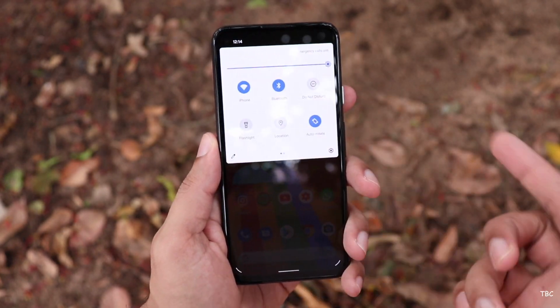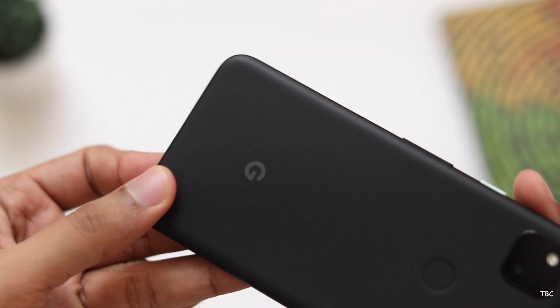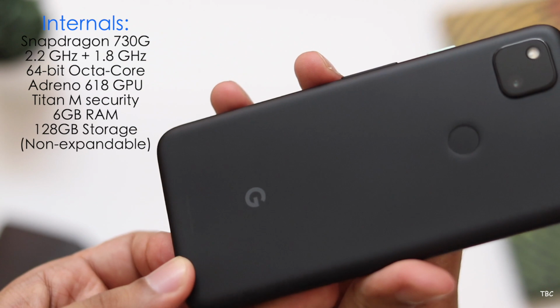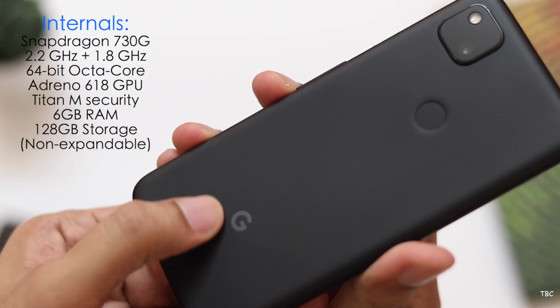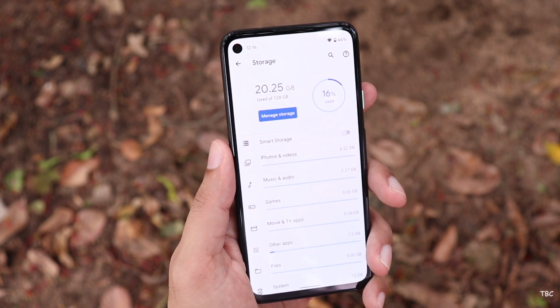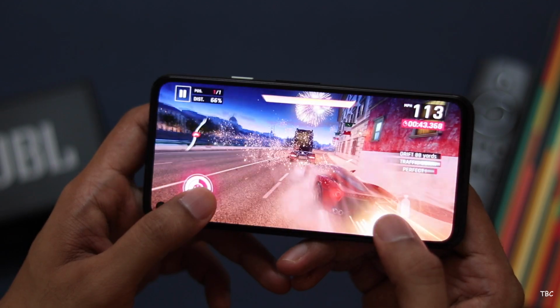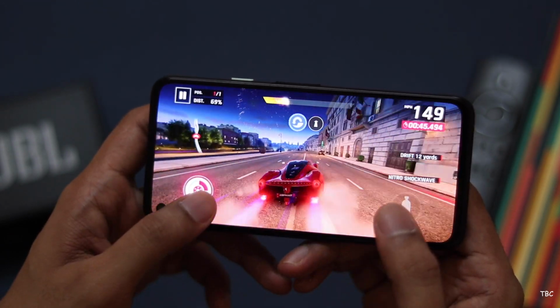And here, let's focus on that optimization thing, because the reason I said Google has done a great job in optimization is because the hardware of this phone is not flagship stuff. The processor used here is the Snapdragon 730G, which is a mid-range octa-core processor, and the RAM available is 6GB along with 128GB non-expandable storage. So usually this means things shouldn't be very smooth, but like I mentioned, software does play a big role, and here to my surprise, the experience was pretty good.